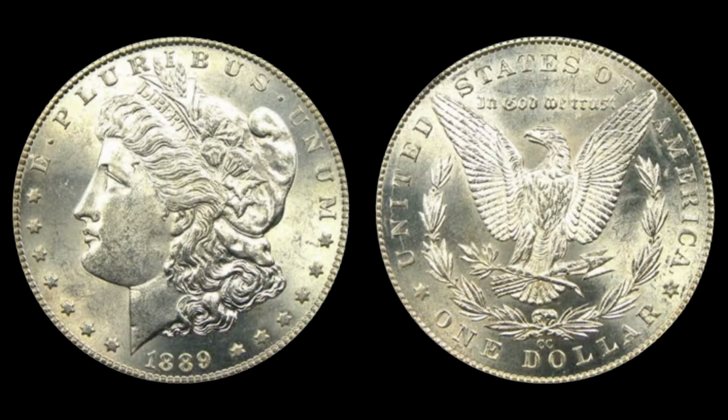Check for the mint mark, if it has an O, New Orleans, S, San Francisco, or no mint mark, Philadelphia, it can affect the coin's rarity and value. Additionally, examine the condition of the coin, as well-preserved pieces tend to command higher prices.